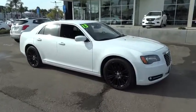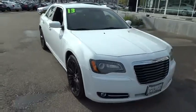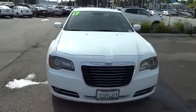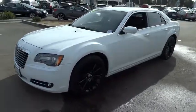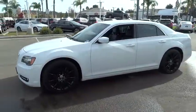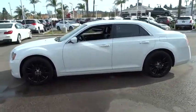2013 Chrysler 300. The Chrysler 300 combines sport and luxury in one unique and powerful package. If you're looking for elegance and performance, the 300 delivers. This vehicle has less than 40,000 miles. Here are some of this vehicle's great options.